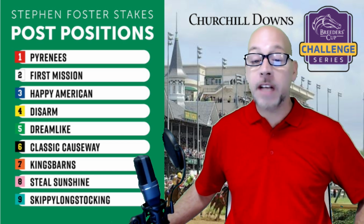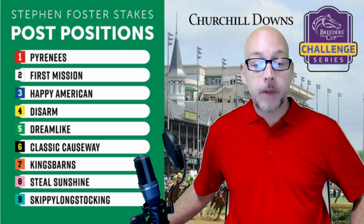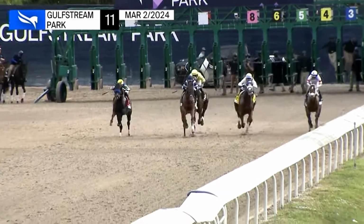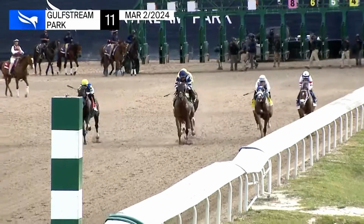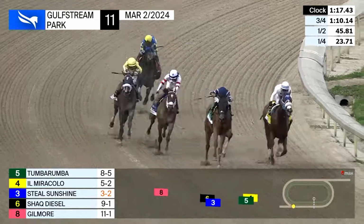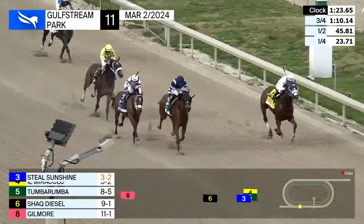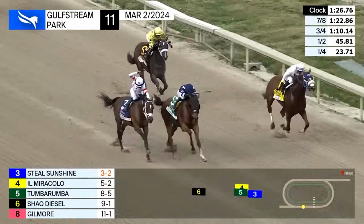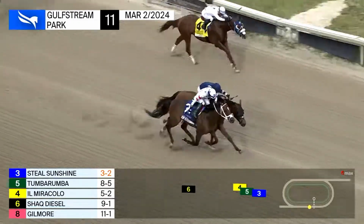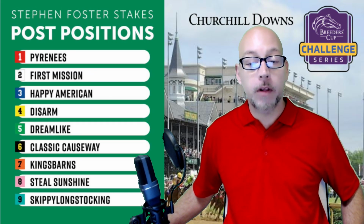Post number 8 is Steel Sunshine, 5-year-old trained by Bobby DiBona. Greatest stakes win, the Grade 2 Gulfstream Park Mile. Was able to stalk the pace, run down 2 excellent horses in Tumbarumba and Il Miracolo. Most recently was on Oaks Day in the slop, ran a disappointing 4th, but in those conditions, you can almost toss any horse that struggled in that kind of slop that day. Those 2 races bookended a 3rd in the Grade 3 Ghost Zapper. So maybe not top of the flight, but in the top tier of horses. I think a horse that is worth looking into.